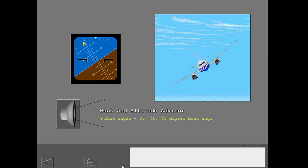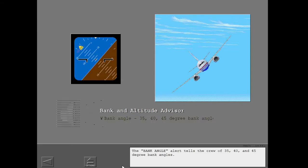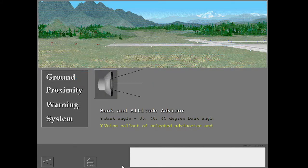Bank angle. Bank angle. The bank angle alert tells the crew of 35, 40, and 45 degree bank angles. Minimums. 100, 50, 40, 30, 20, 10. During the final approach, a voice speaks minimums and radio altitudes.